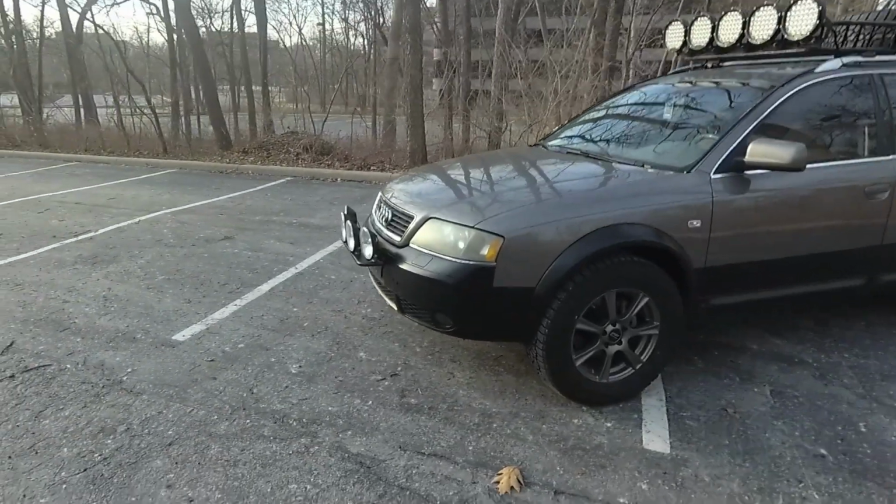So since then, I will tell you, don't ever buy a $1,000 Allroad or a $1,000 turbo anything, because I'm about 5 or 6 grand into the car now, and granted, that is with upgrades. It has bigger turbos, it has downpipes and all that good stuff, so you have to factor that in.